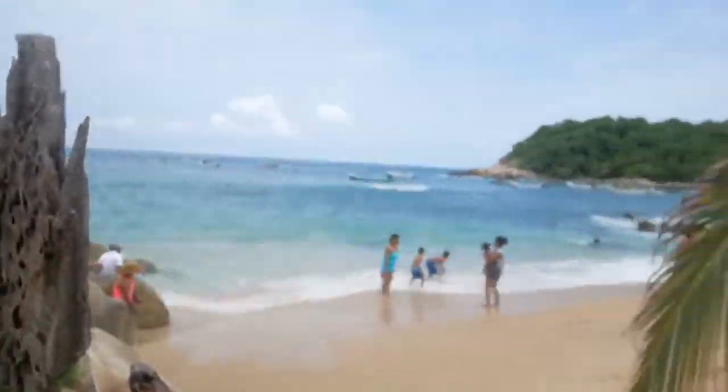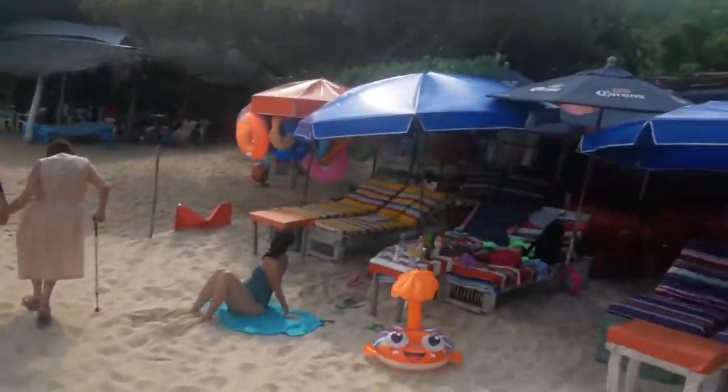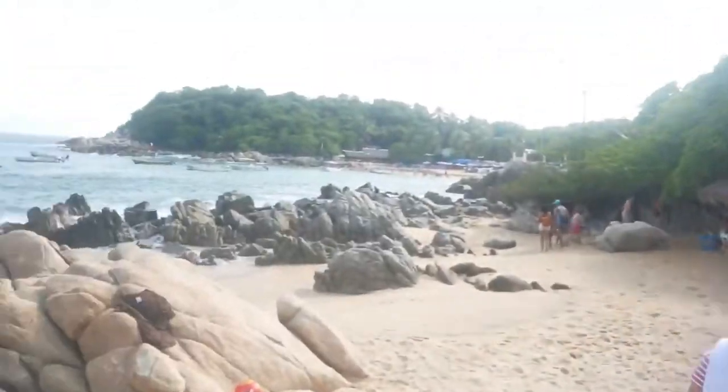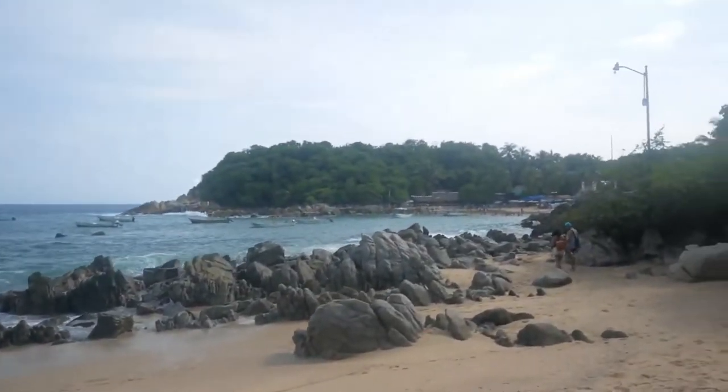Just got to the beach. We are now leaving the beach to go to the mercado. Been here all day. So tired. The beach was so much fun today. Puerto Escondido is really nice. I never imagined it to be this nice. It's crazy. Guys, we found the crab.